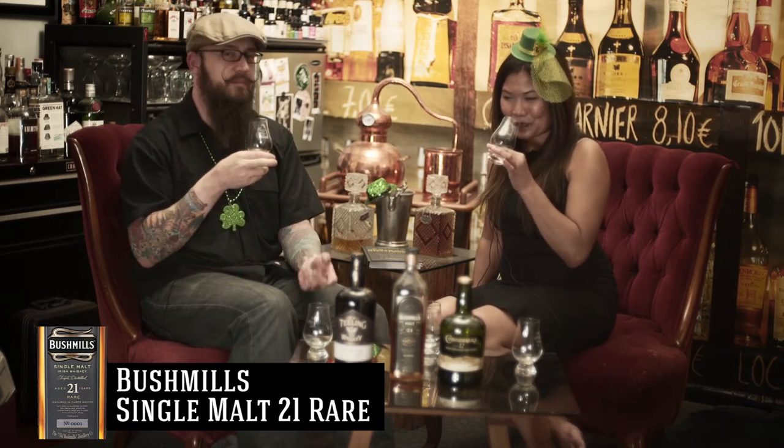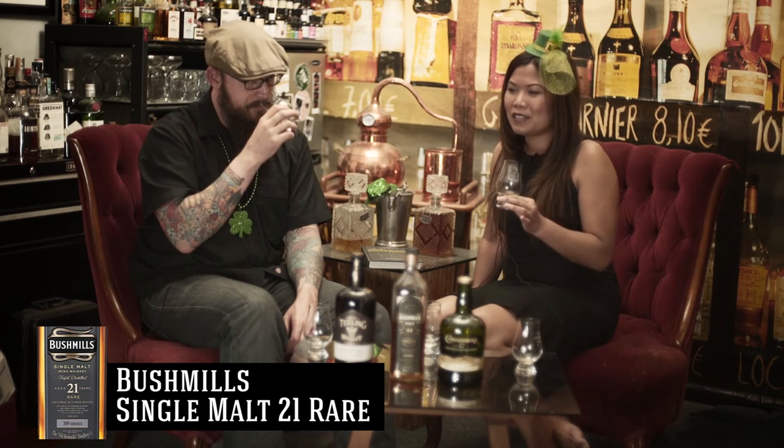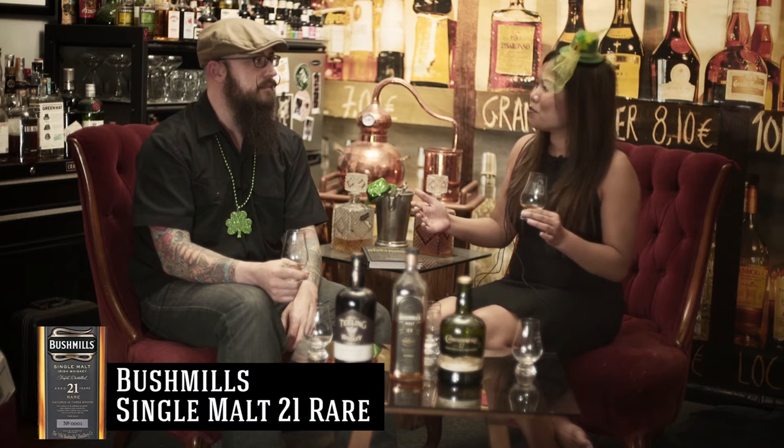If we're going to be super nerds, the sultanas are present. Sultanas. Mm. Gold raisins. Oh, wow. The nose on it is so different from everything that we've tasted. All the other ones, you get a lot of the apple, you get a lot of the caramel and stone fruit kind of notes that you would identify with these types of whiskeys.